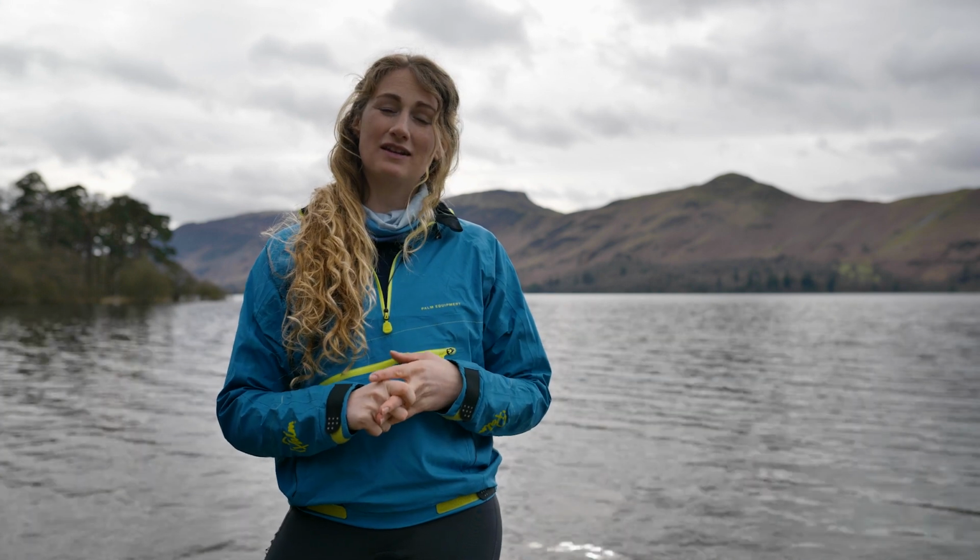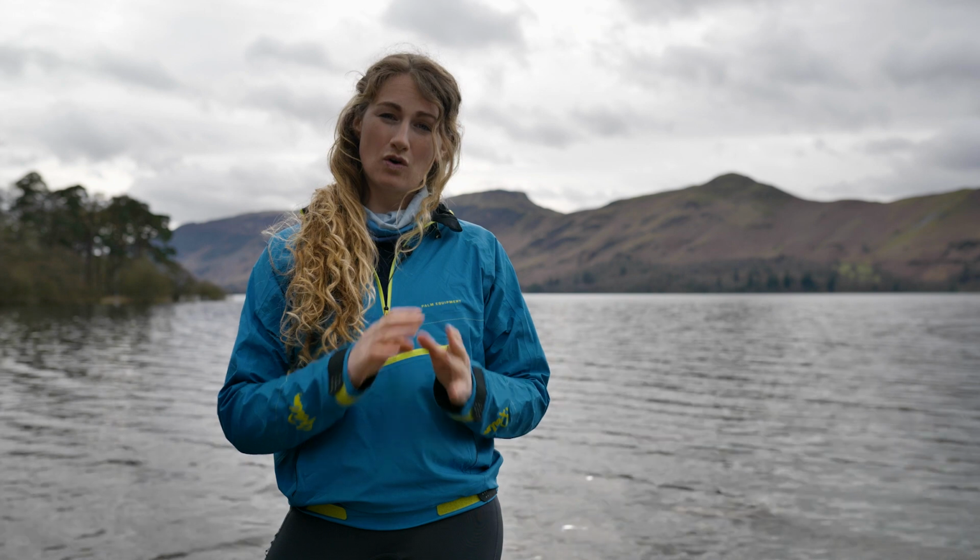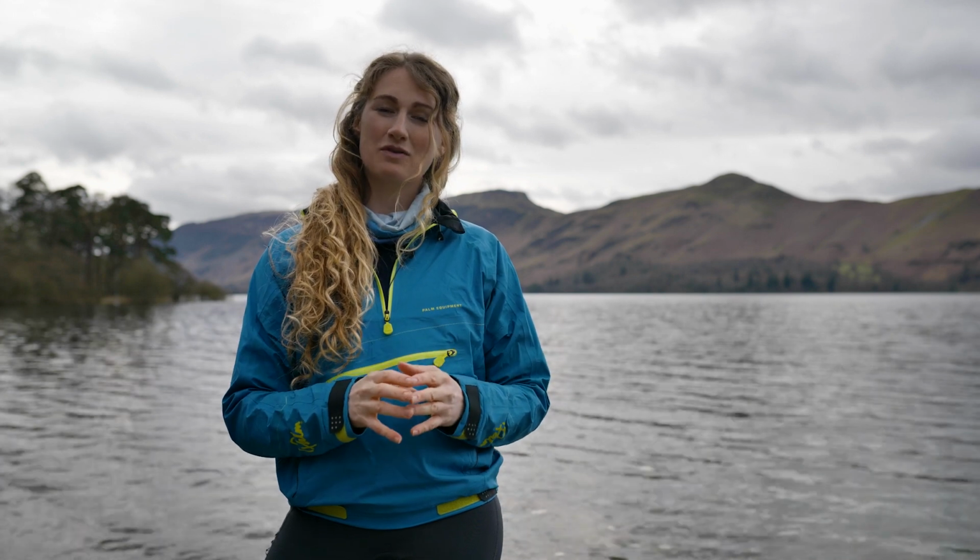But don't be afraid if you do get to the water and you find that it looks different to what it was forecast, to call off the paddle or to find a different venue. There is no shame in that. The wind conditions can change very, very quickly.